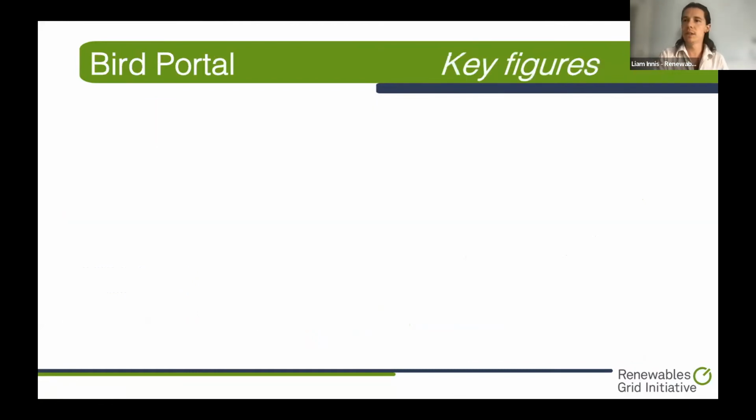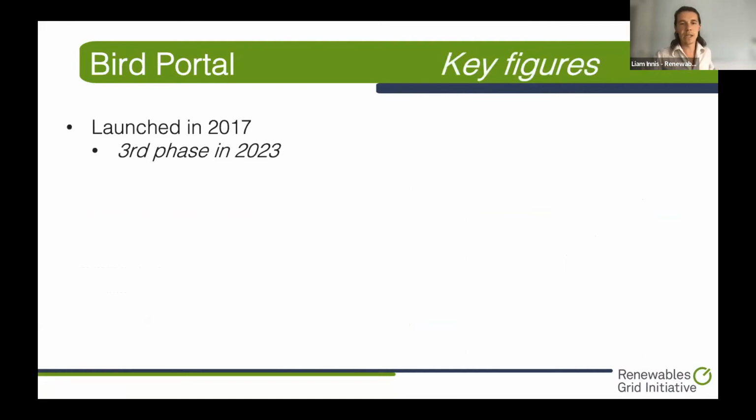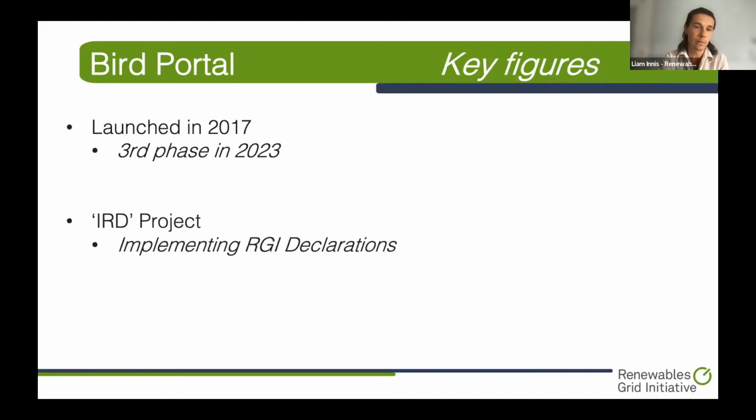Before we get into the nitty-gritty, let me just hit you with some key figures. The project was launched in 2017. We're currently in the 5th year of the project. Last year, we had a nice little celebration for our 4th year. And next year, we're very happy that all the partners on board will move into the 3rd phase of the project for another 3 years, at least.